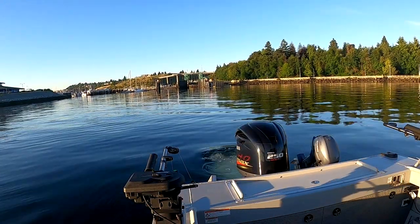With that said, we're gonna blast off in the new boat. Super excited. It's my wife's first time in the boat, so yeah, we're gonna get after it.